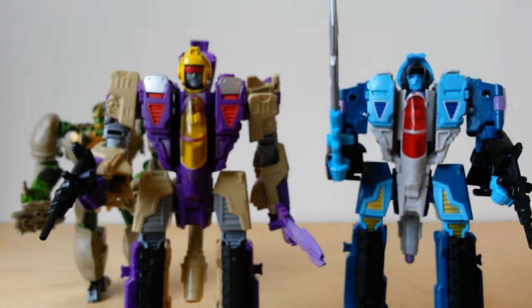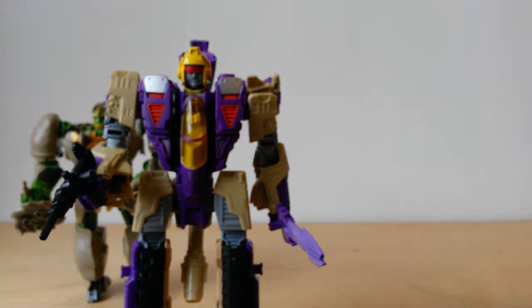Yeah, so they're both worth picking up. Okay, he doesn't have the face rotating gimmick that Blitzwing does, but it's still a nice figure, and it's definitely worth picking up. So I'll get this guy into tank mode and let you see him in tank mode.